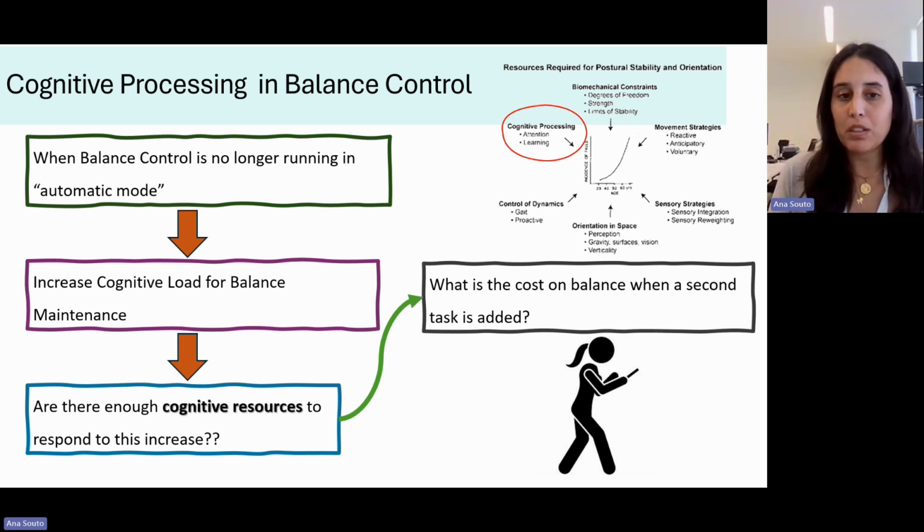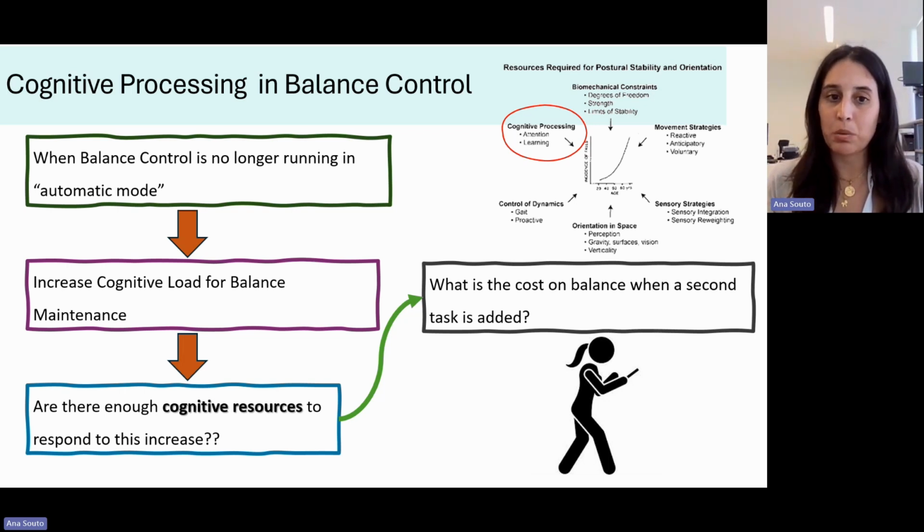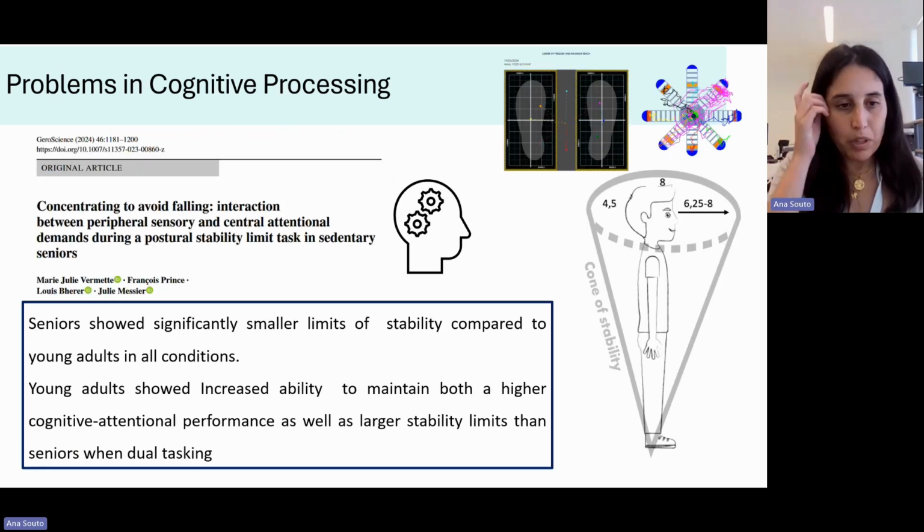And so we need to ask what is the cost on balance when a second task is added, if we want to have a way to assess this. Okay, and this is what this article tried to understand.